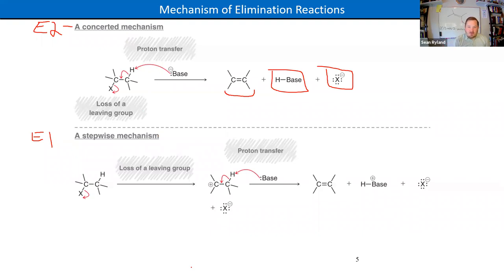All of that was going to be dependent on the fact that you made this intermediate, which can now move around. And that means your base can attack from more than one place, right? So just like before, E1 is going to give us a more complicated set of products. E2 is more likely to just give us a single product.